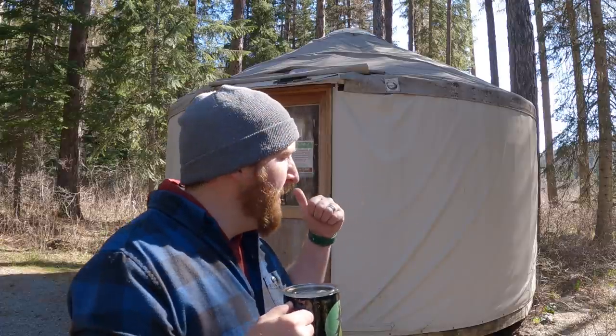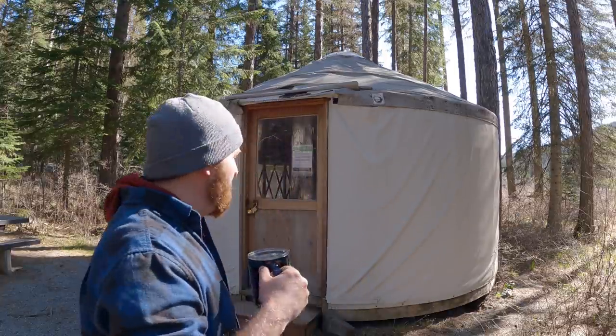So I got here yesterday and just kind of spent the day to myself, and just had a good time. And now it's the next day, and I was just about to make breakfast. So I'll take you guys inside and we can check out the yurt. We're just gonna hang out, you guys. Have a good old time in the yurt.